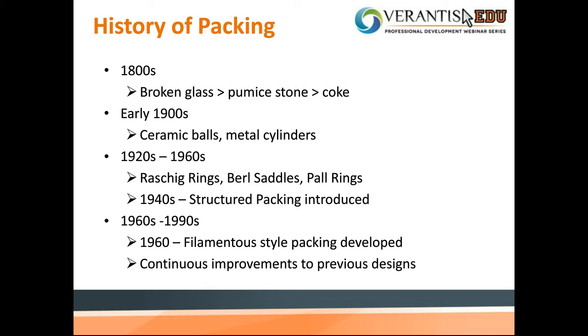So the next step in the evolution of packings was the use of more uniform shapes such as ceramic spheres and metal cylinders, which were basically just cut sections of thin-walled tube. So at least you had a uniformity to the individual shapes. Later came the introduction of ceramic rings and saddles, which did provide increased surface area and somewhat reduced the restriction of flow.